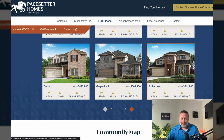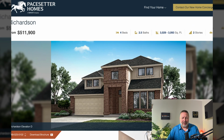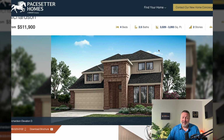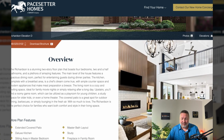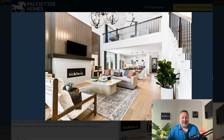And the Richardson. Now these guys said they can get up to 3,600 square feet, but the website's only saying almost 3,100 square feet. So I'm thinking if you add a 5th bedroom on here, that's where it's going to get up to 3,600 square feet. 511,900 for a 3,000 square foot house in Rockwall. This is a first. I got to tell you, this is a first. This one looks pretty. All right, you got my attention on this one.